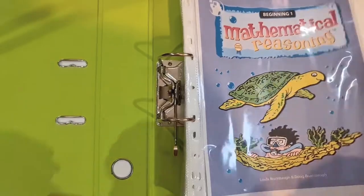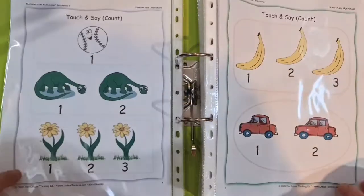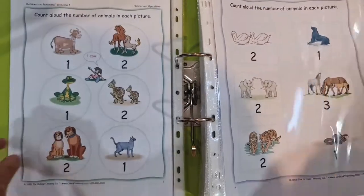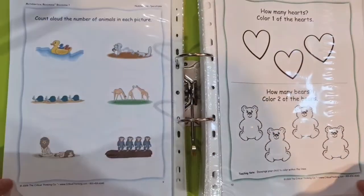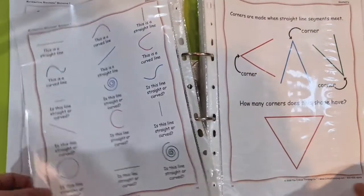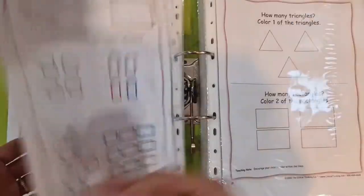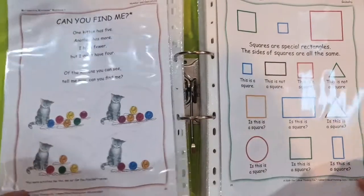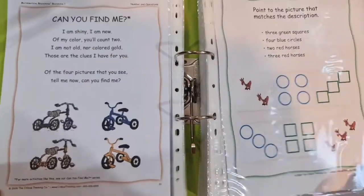Okay. Hi everybody, in this video, I'm going to make a review about Mathematical Reasoning Beginning 1 from Critical Thinking. I'm so thankful that they sent me this program so I can try it with my daughter. My daughter is now 2 years old and she's still in the beginning of doing counting and also differentiating objects and shapes.